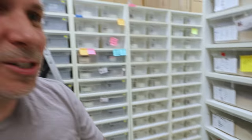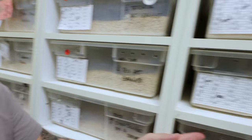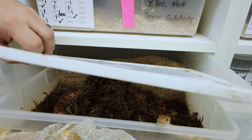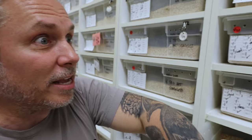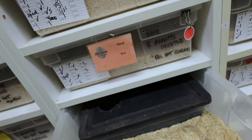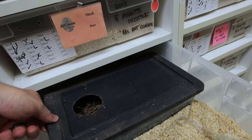Again, just looking at dates more than anything. If it's not close to the date, there's no sense in checking. This is actually a head scaleless corn, should be due anytime. Nope, she's still in the egg box. Doesn't have any eggs. I tell you what, is this gonna be one of those days where there's hardly any eggs? That's really weird, because we have so many females that are due.